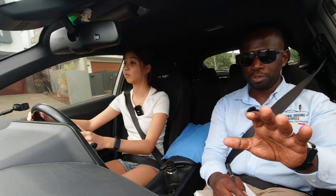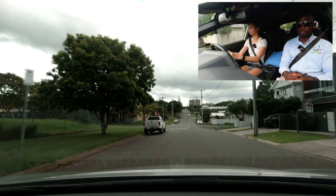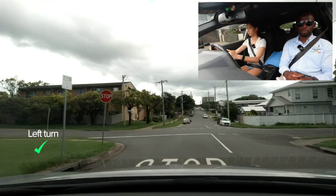At the crossroad, turn left. Crossroads, okay. At the crossroad, I asked Stephanie to turn left, and she does a good left turn.